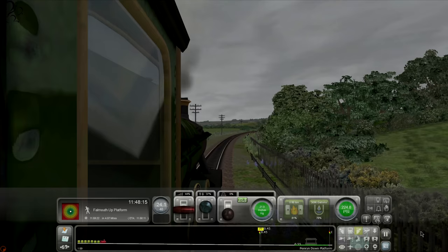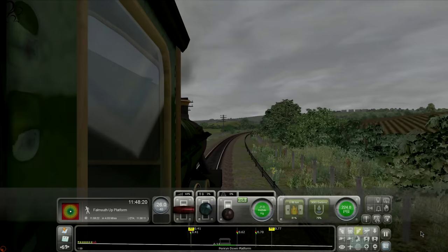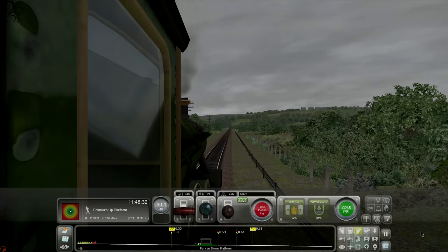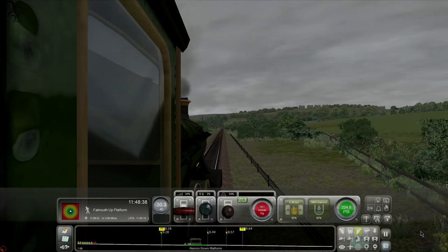I think we're just going to put that on zero, roughly. Cruise down here. Right. Apply the brakes a touch. I've got to get down to 30 before I enter Penryn down platform.